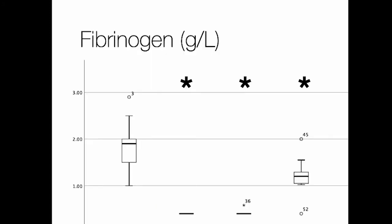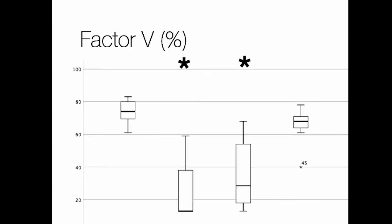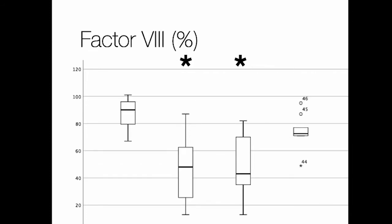And just as some preliminary data at the moment, what I've done is shown the control on the left. So these are box plots with median, interquartile ranges, and maximum and minimums. And on the left are the control values. And you can see that this is fibrinogen at time point 0, 3, 12, and 24. And at 0, 3, and 12 hours after antivenom, the fibrinogen was fairly different to control, with return to control values by about 24 hours. And factor 5 was different at time point 0 and 3 hours after antivenom, with return to controls by about 12 hours. And same with 8.